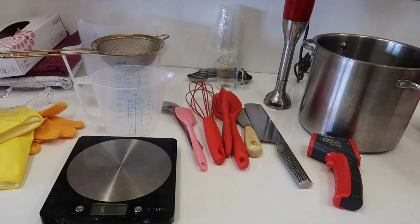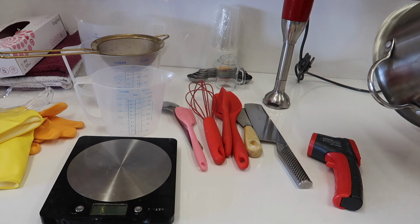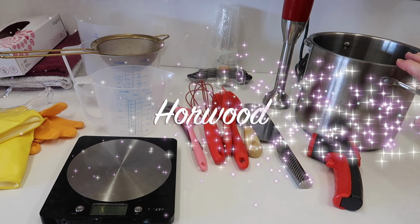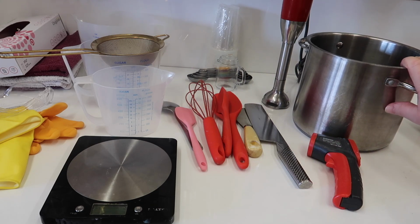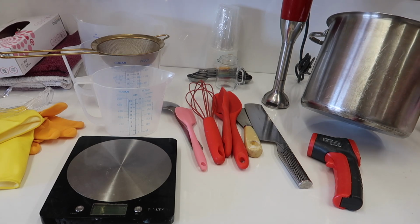You're definitely going to need a pan to make your soap in. I think this one is about 4 or 5 kilos. I don't know if it says it on there. No. This is a hardwood pan. I've had this for many years. You can see it's getting a bit old, shall we say.